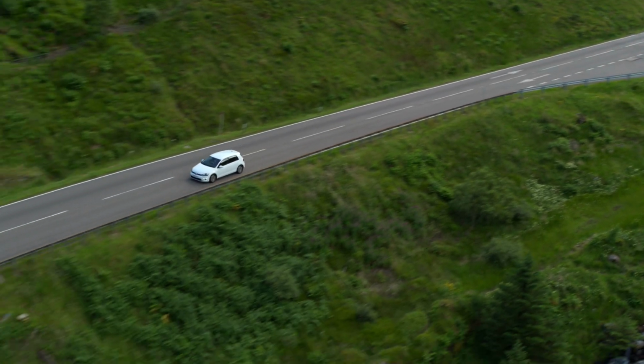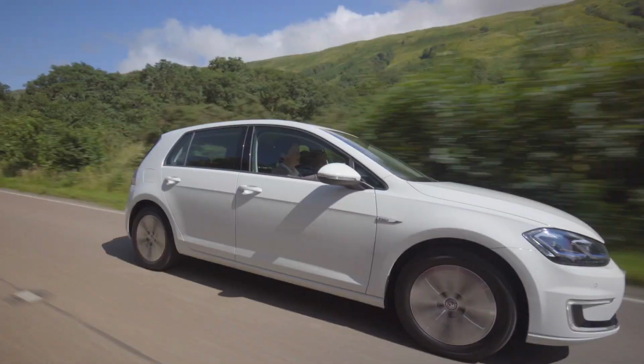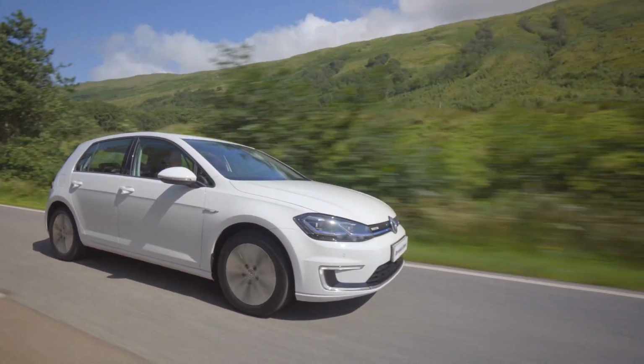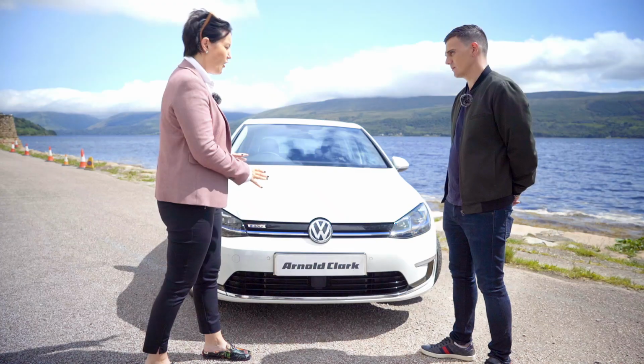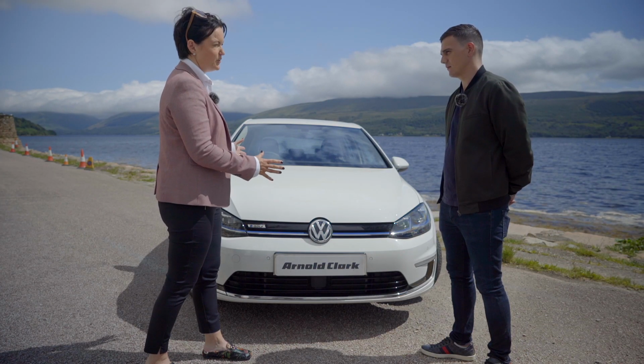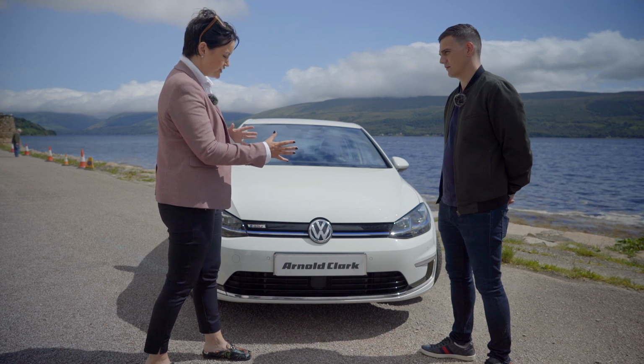Chances are you may well have seen an e-Golf on the road and not even realised, and that's very much the point. So Brendan, most of the appeal of the e-Golf stems from the fact that it looks incredibly similar to the petrol and the diesel versions. It is a Golf, but there are quite a few stylistic differences, aren't there?